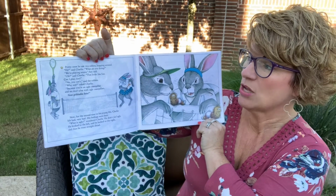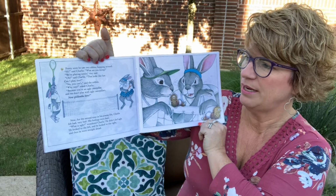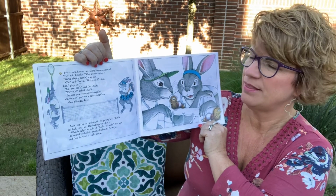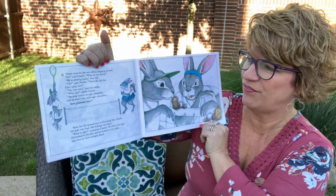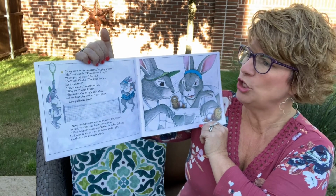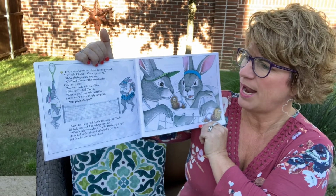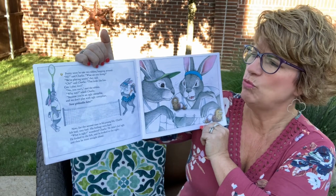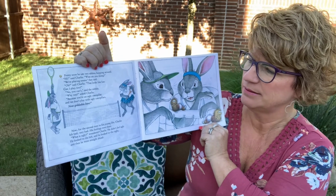Pretty soon he saw 2 rabbits hopping around. "Hi," said Charlie. "What are you doing?" "We're playing tennis," they said. "Oh," said Charlie, "that looks like fun. Can I play too?" "No, you cannot," said the rabbits. "Why not?" asked Charlie. "Because you're an ugly caterpillar, and we don't play with ugly caterpillars. Now get out of here."